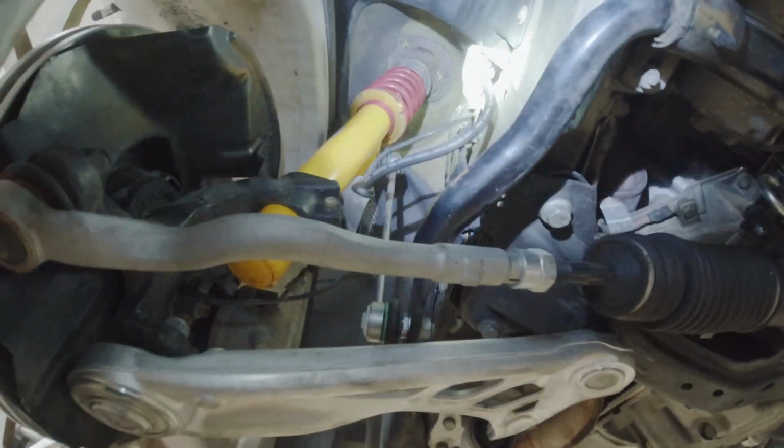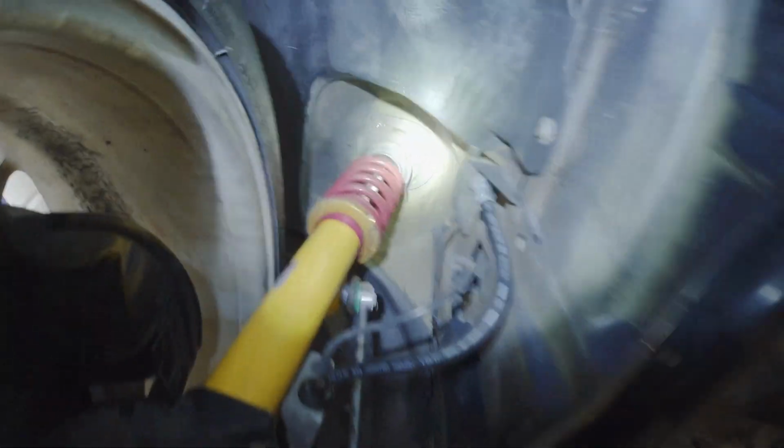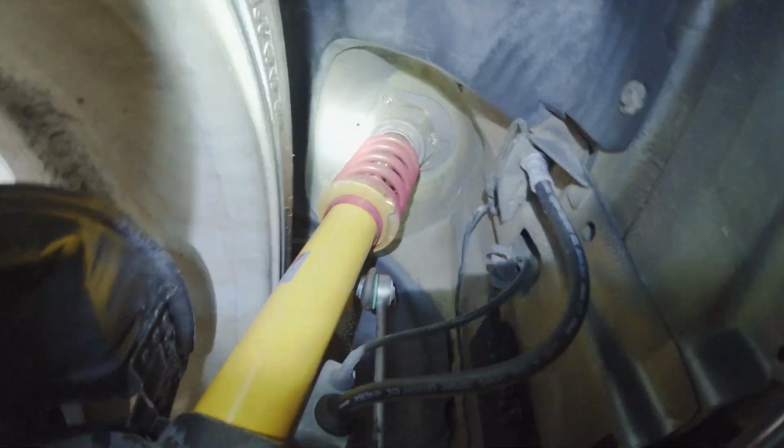The control arms and at least the tie rods have been replaced, the inner and outer. It does have a ZHP style yellow tag rack on it, so maybe the rack's been replaced as well. Well, the rack has been replaced. It's not original to this car, but maybe it's been rebuilt or something like that. It has a Ground Control coilover kit on it. It does not have any strut tower reinforcements, so we are going to add that in as well.